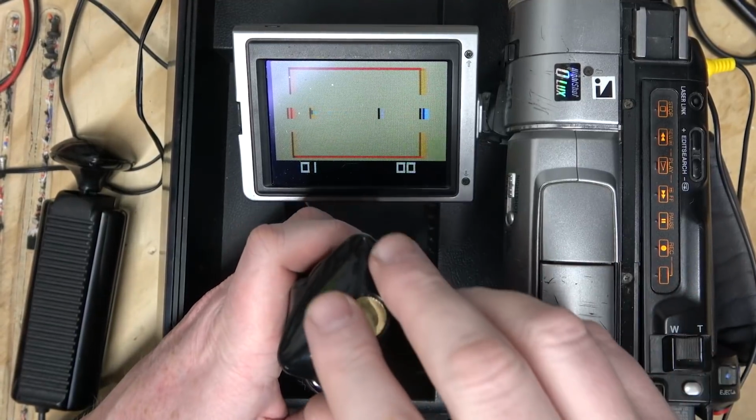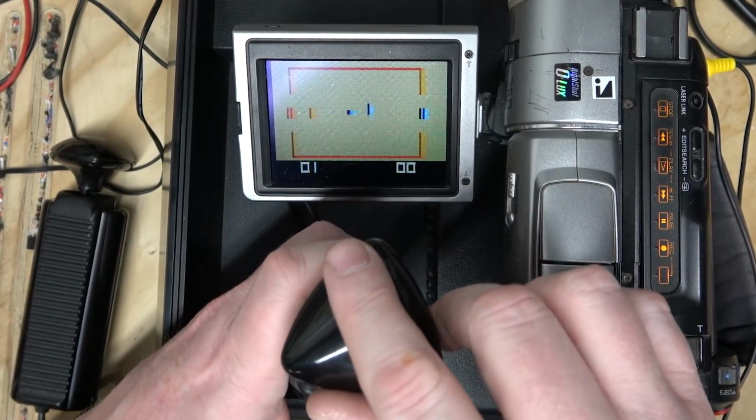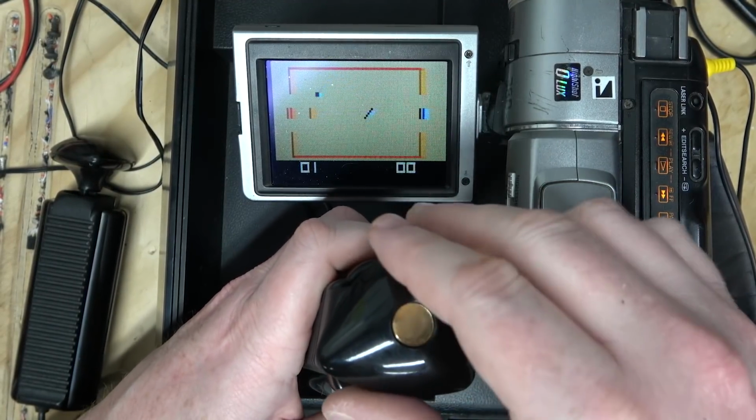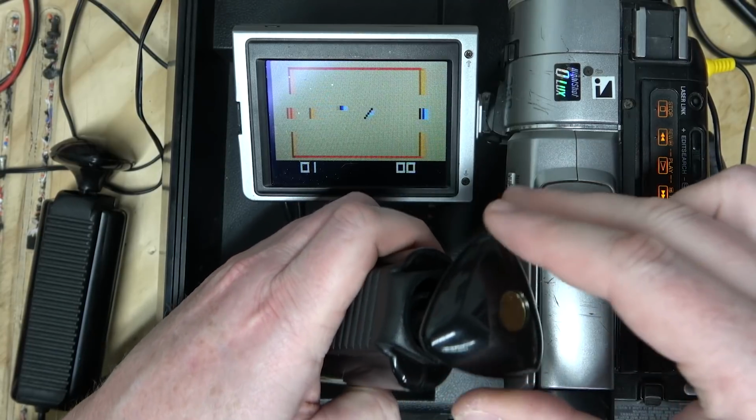So check out this funky joystick. Okay, so it's got left, right, up, down. I can also twist it, and look how it twists my paddle. See that? Oh, but that's not all. I can push up and down. Look at that. That moves my goalie.